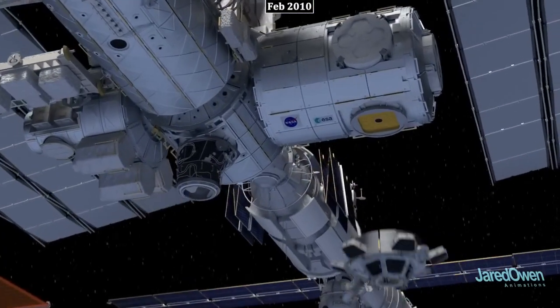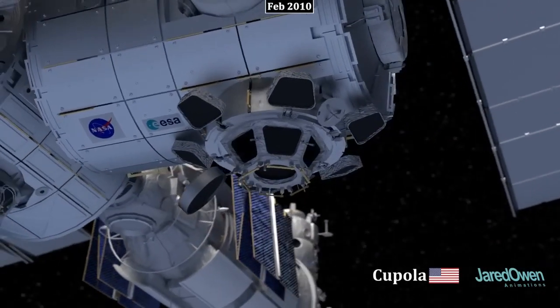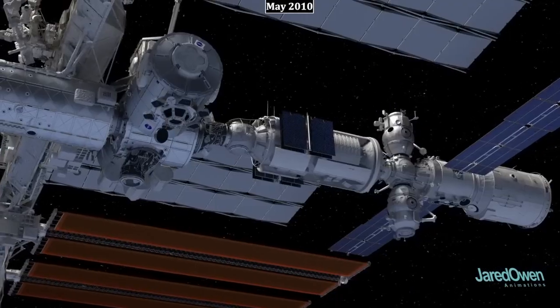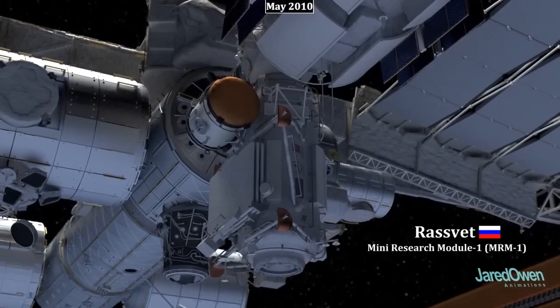On the bottom side of Tranquility is a small room called the Cupola. This has 7 windows from which to see the view. Each window has a cover that can be closed when they are not in use. Then came another Russian module called Rasvet. This was used for storage and as another docking port.